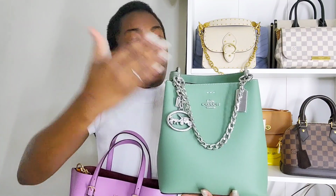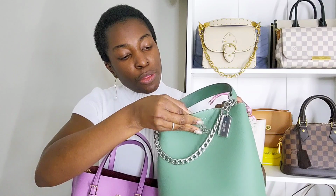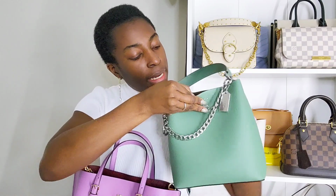I even added a chain. This is from Dress Up Your Purse. I will leave their information linked below. Also in silver hardware, just to dress it up a little bit more. Now I love the compartmentalization because again, it just has two open compartments there with one zipper in the middle, and it's perfect for my needs, especially for work, because I can easily throw all of my essentials and a little bit more in there, and I just grab it and I go.